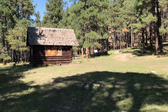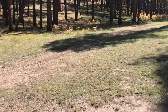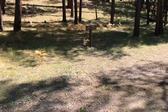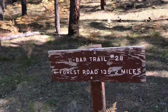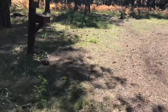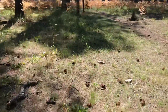As I mentioned before, we reached Pinchot Cabin. And I just wanted to show you while we were here where the Houston Brothers Trail is and the sign that tells you which way to go for the U-Bar Trail, which is the next trail that we'll be taking. So we're going here in front of the cabin. It's 2 miles to the forest road. And then over here is a sign-in sheet. We signed in. And then over here is the trail.